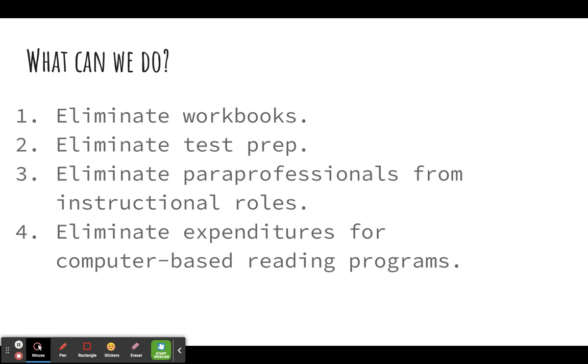Shockingly, we should also eliminate paraprofessionals from instructional roles. Following the advice of the federal Title I program noted earlier by Allington, reducing annual expenditures for paraprofessionals also provides funds that could be invested into other activities. And that goes into our final one of eliminating expenditures for computer-based reading programs.